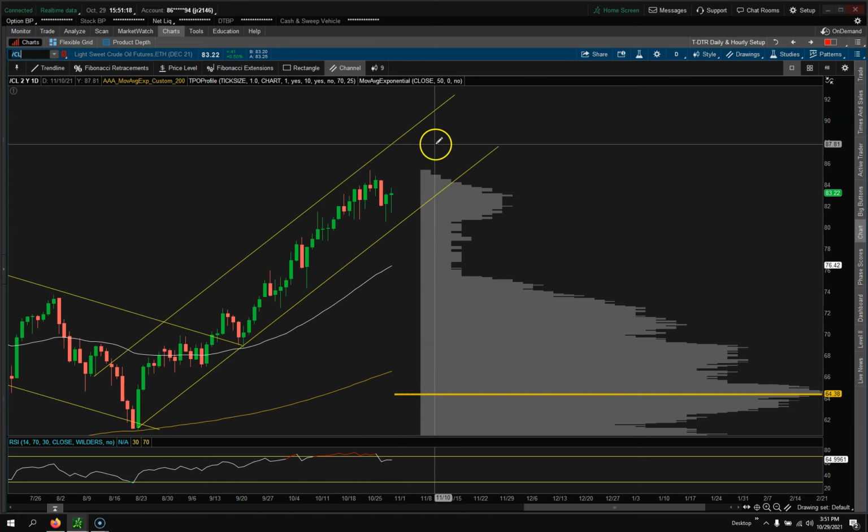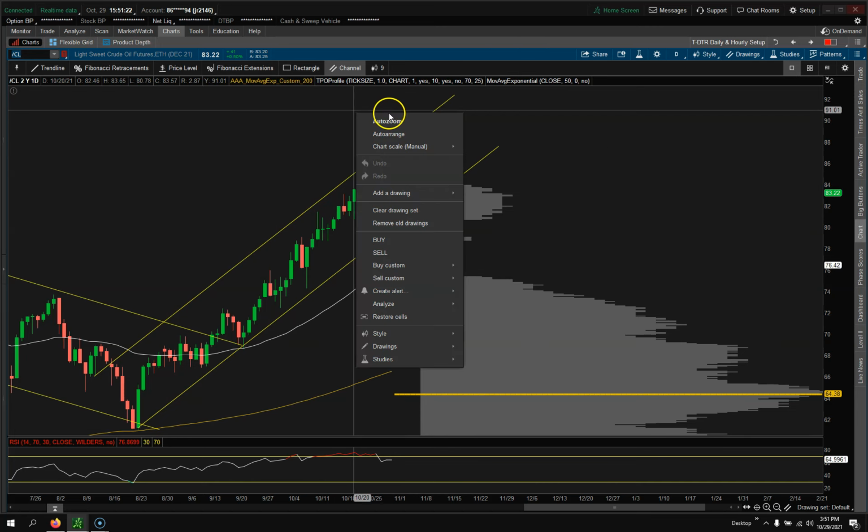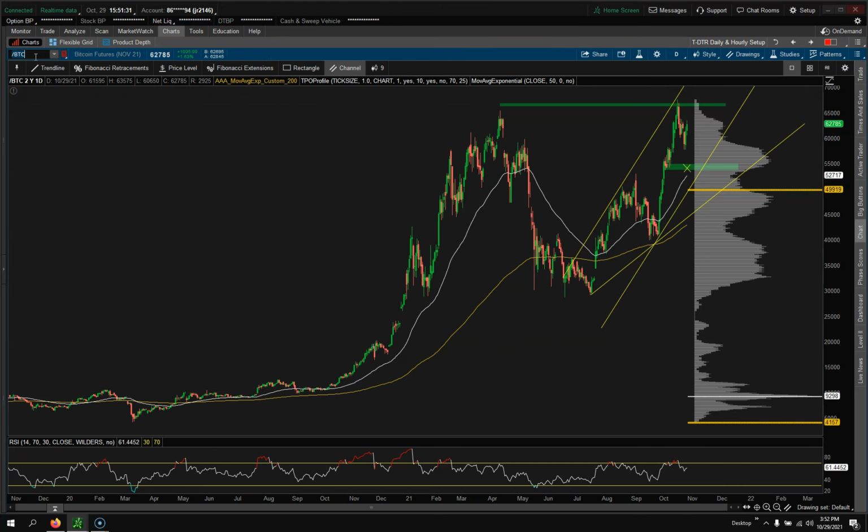Where's the next level? Still no excess. I think higher. My ultimate target is probably 90 to 100 by year end. So bullish on crude oil still. Slash BTC, Bitcoin.